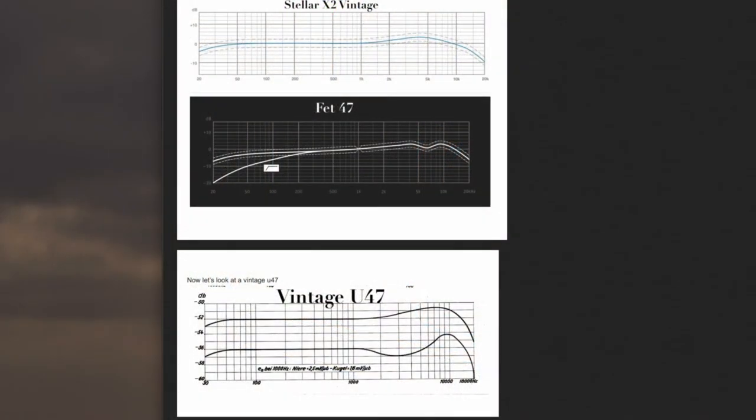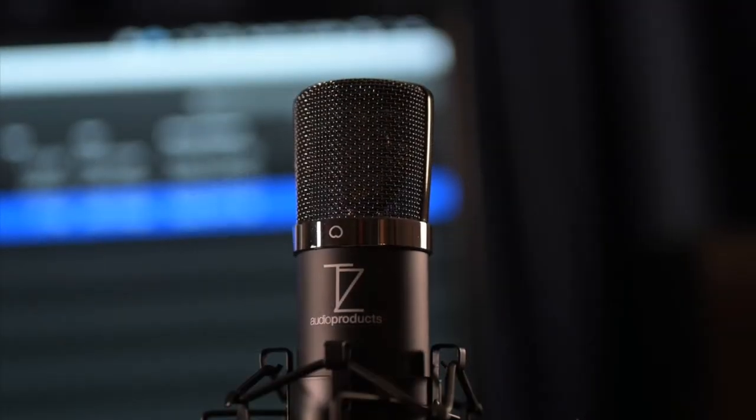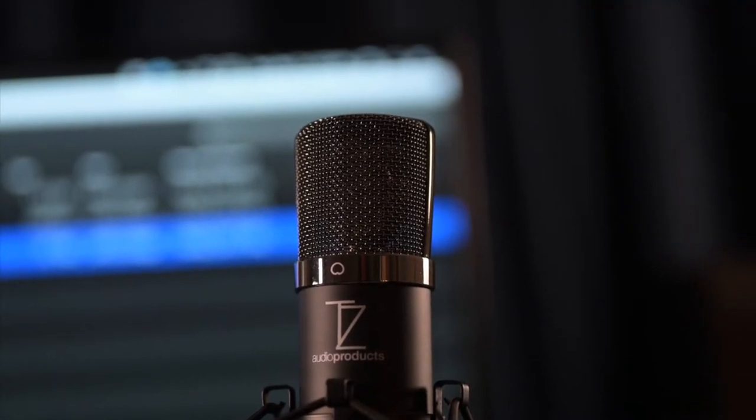If we take a look at the frequency response of all three microphones, with the exception of a little bit of a boost in the FET-47 between 8 and 10K, the X2 Vintage more closely resembles that FET-47 than it does the more vintage tube version. The X2 Vintage does start to filter out higher frequencies at a lower register than either Neumann mic. I think this was done to more closely achieve the warmth that a tube mic can give you and to focus the sound more on the mid-range, which gives us the perception of a thicker sound. That thick sound is what most of us think of when we think of a vintage tone.